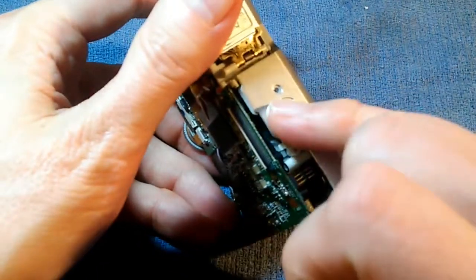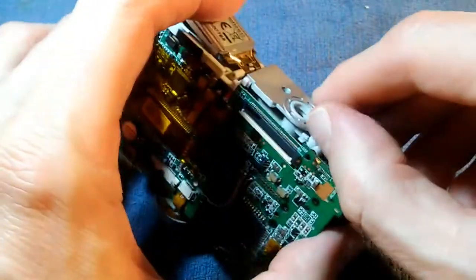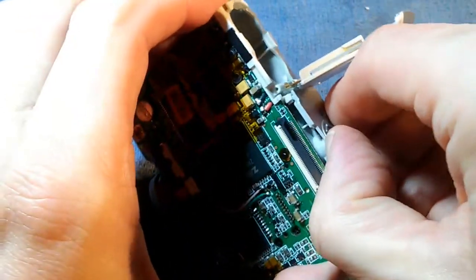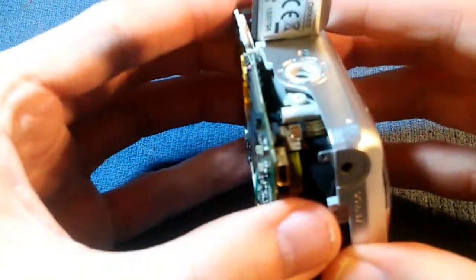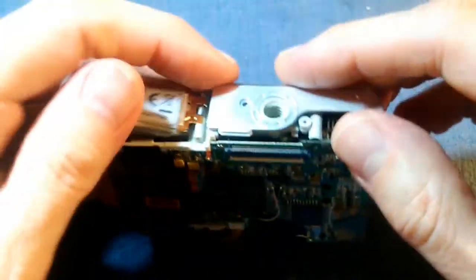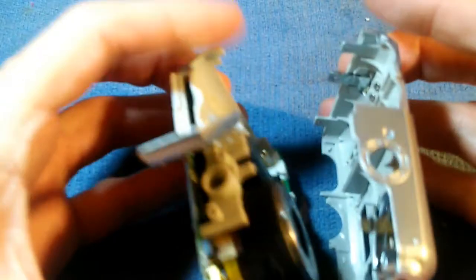Now, as you're separating the front case from the electronics, one place it hangs up is right here, where the tripod screws in. You have to lift that up a little bit to get that out of the way. It's hanging up right on that thing. Looks like it could break real easily. Alrighty, there we go.